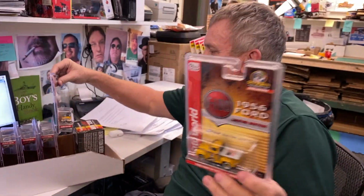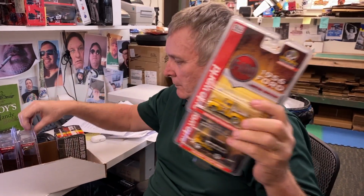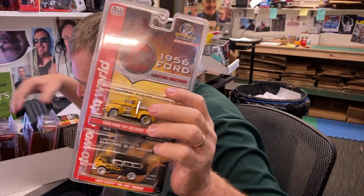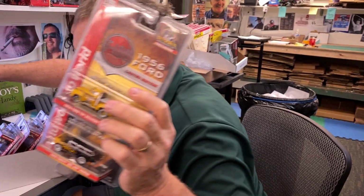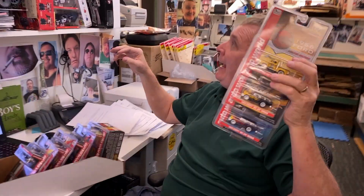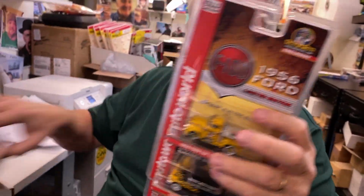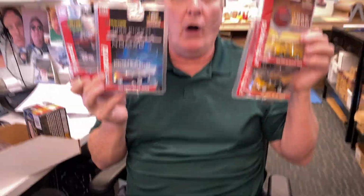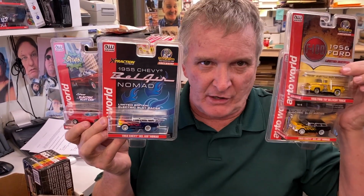The Nomad. Or I'm sorry, the truck. The Burple, or the Black Nomad. The Burple Nomad. And the Batmobile. So these 4 cars are going to go up for sale on Thursday at 6 p.m. Eastern Standard Time, exactly 6 o'clock.